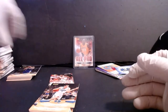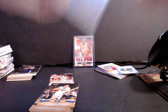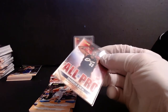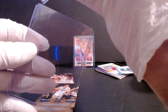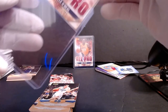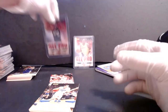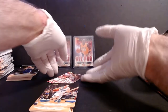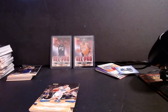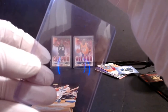And so, we'll sleeve up old Shaq and put him up there along with his buddy, Kobe. And so, we'll sleeve up Sleepy Floyd and slip him up there, give you something to glance at.